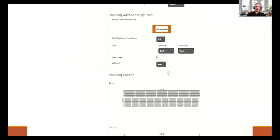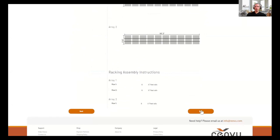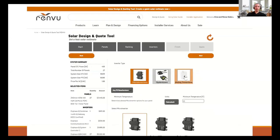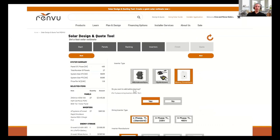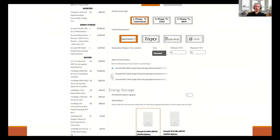I'll change the rails to black and black clamps as well, and then the span to 6 feet. The system creates a sketch of the arrays with the dimensions so you can verify that this design fits the space you have. Then choose your inverter type from microinverters, optimizers, and string inverters.